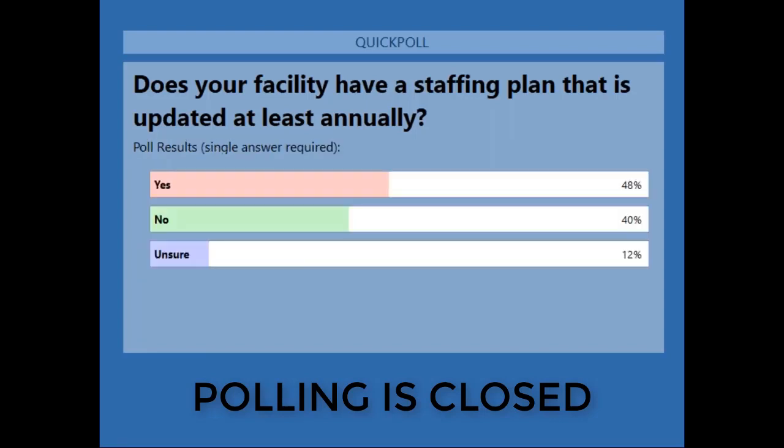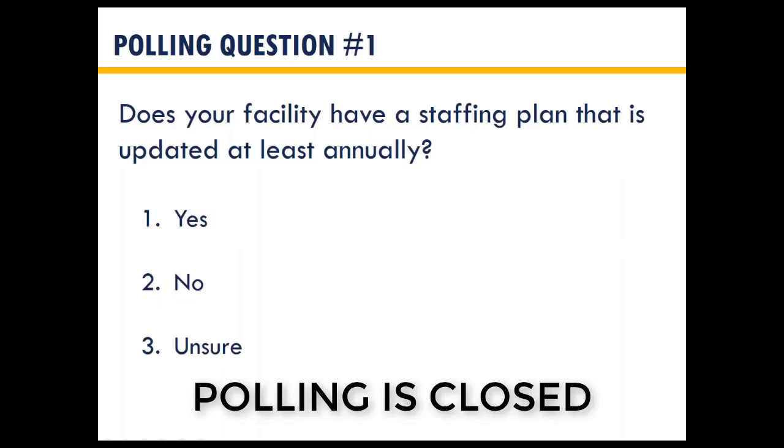Well, great. 48% of you do have one that's updated annually. That's awesome. For those of you that don't, it's something you probably want to think about. Okay, so why?